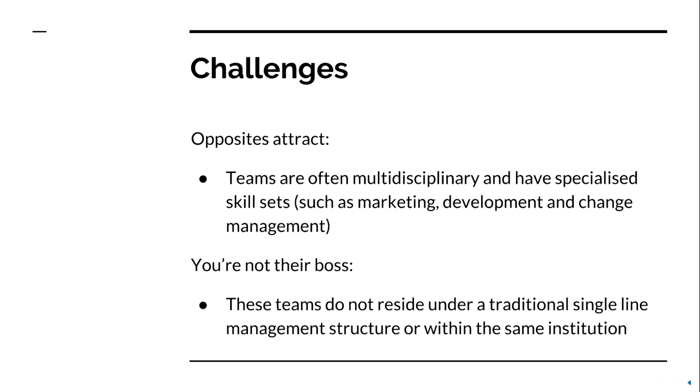And the other issue is you're not their boss. This is important for two reasons. One, if one of your people has a line manager in another state, you can't really tell them off if they don't do something; that's not your role. So how do you make sure that you get the best out of someone without having that sort of "you're fired" approach, which hopefully people don't use anyway?